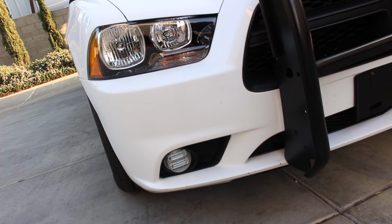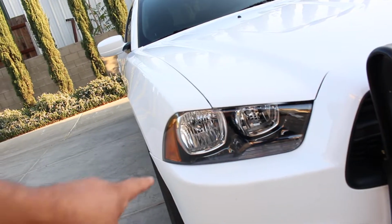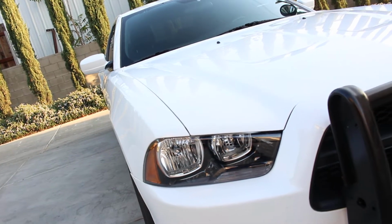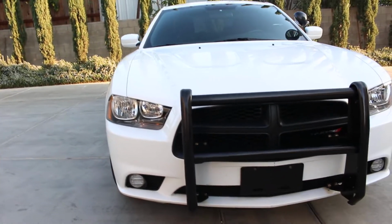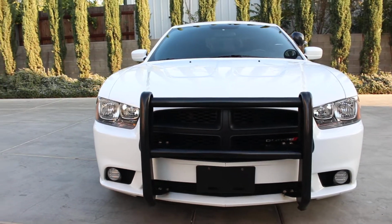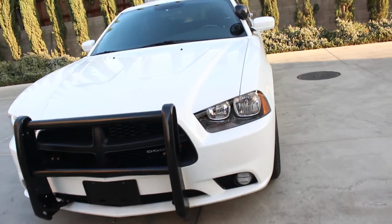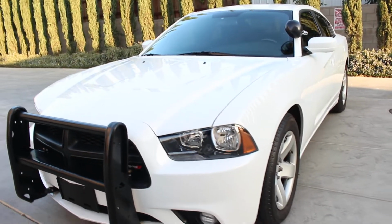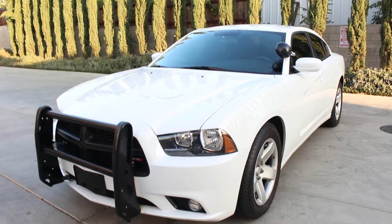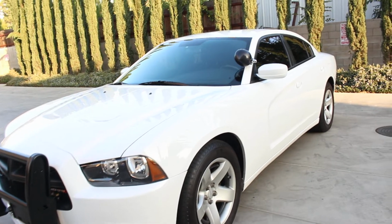I do have fog lights. Folks, those are just there for looks. I do have a new set of OEM Dodge headlights. Once again, vehicle does have a new set of OEM Dodge headlamps. The ones that came with the car, they were a little bit yellowish, and they look to be old. Lucky for me, I did have a nice set of new headlamps, and I used them.